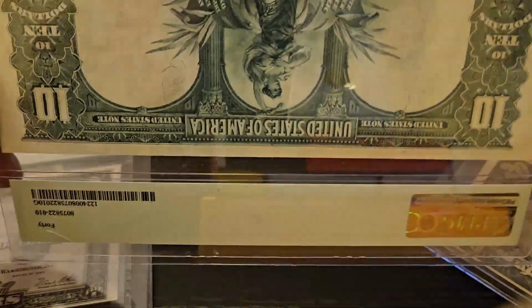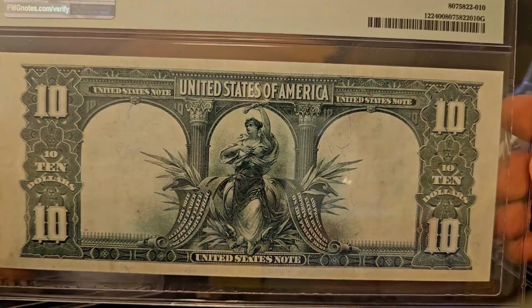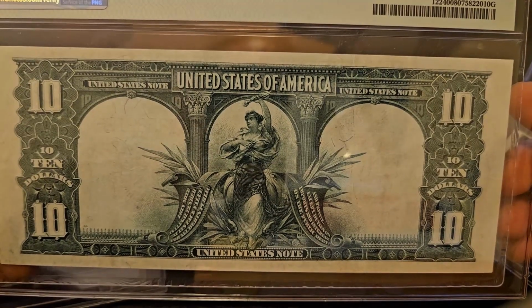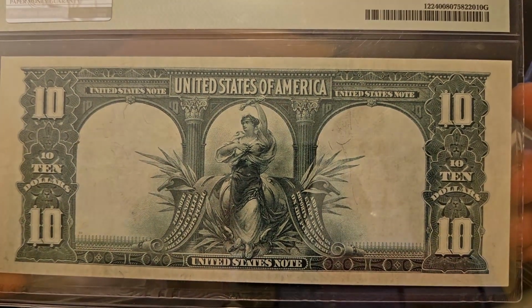And the bison is that iconic image. The back is beautiful. Back is a dynamite back. That's one of my favorite dramatic back designs on paper currency from that era.